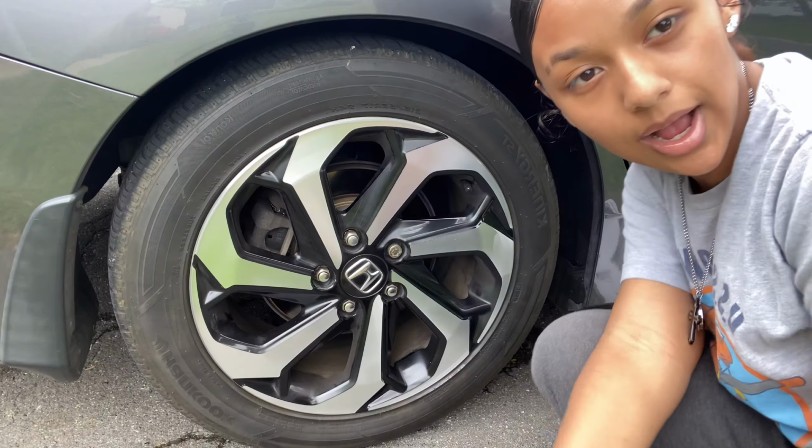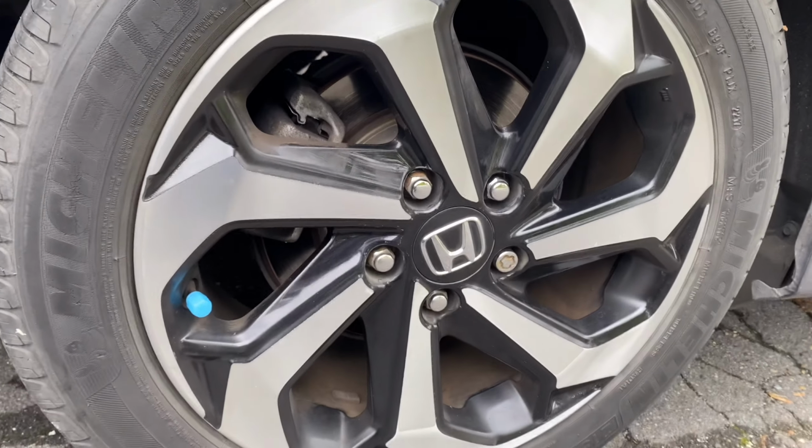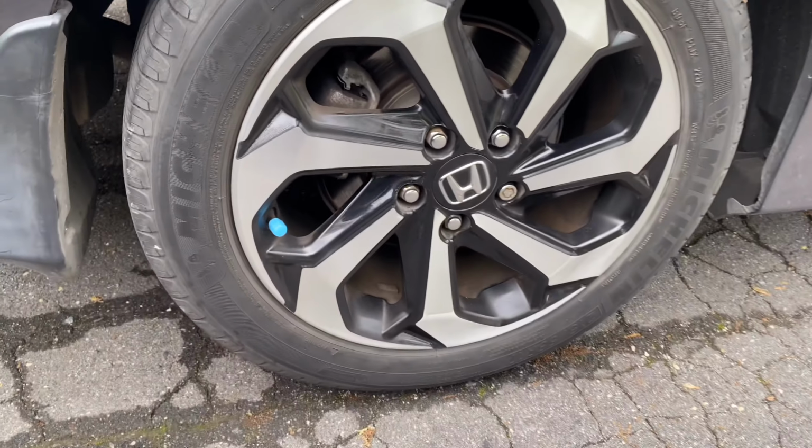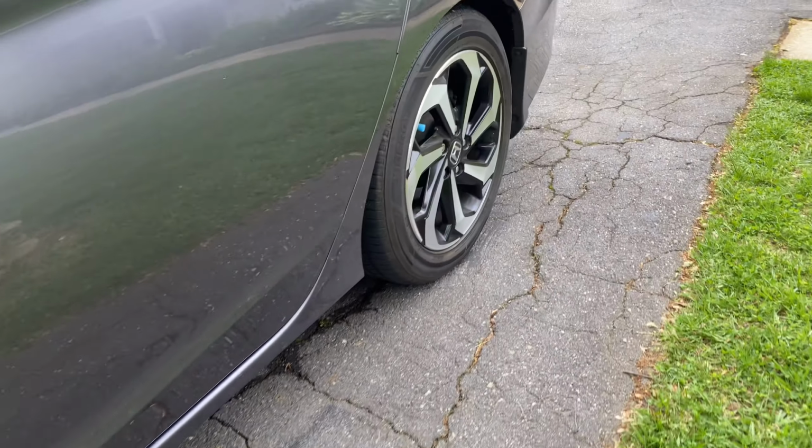You feel me? Here I got my beautiful rims. Let me just take this off real quick. Sorry for the noise of the neighbor, but even if they don't glow, I don't care. I literally love it. It just adds like a little blue accent to the tires. It's cute, you know, it's a little eye-catching.